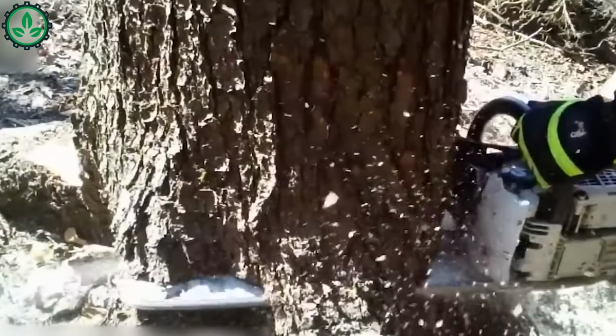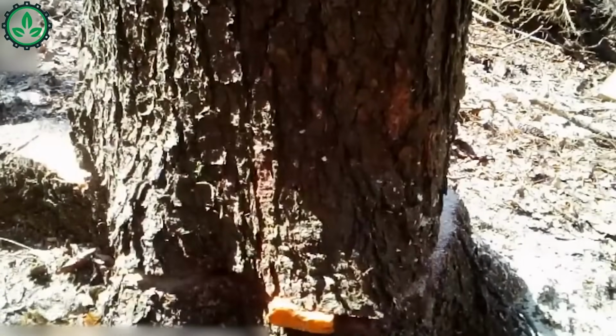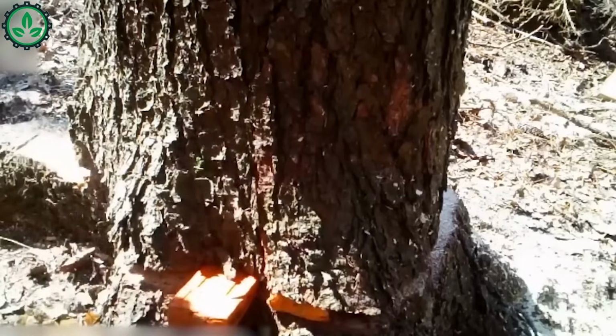Wow, the logger's technique is nothing short of mesmerizing. He brought down a 1-meter wide tree stump with such speed and precision. It's like watching a master at work.